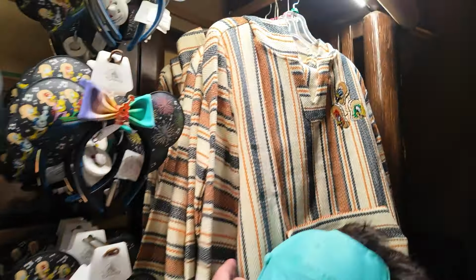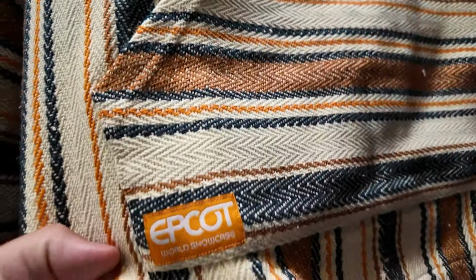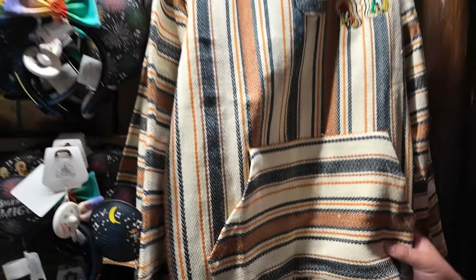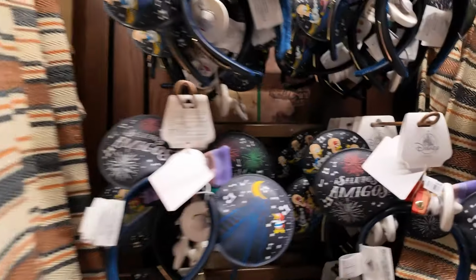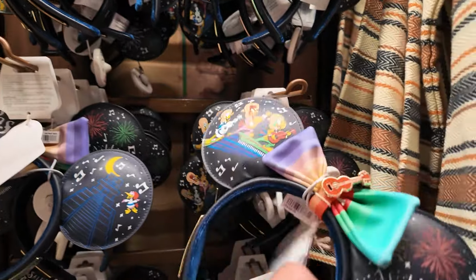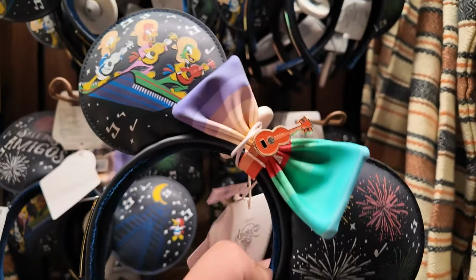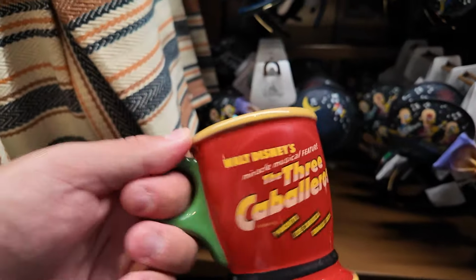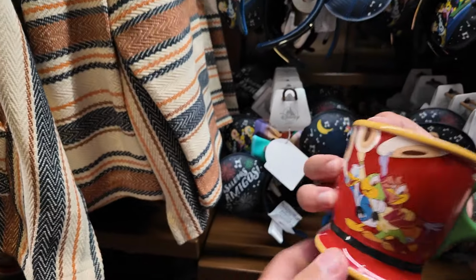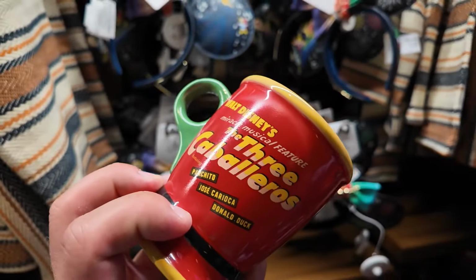I also really like this poncho here. That's the three caballeros on it up there, and down here it says EPCOT. They have a very nice button-up shirt, but they're sold out right now. Very devastating. Either way, the ears are nice. Look, they have a nice bow on them. Oh, look, the bow is removable. So if you don't want to have the bow on there, I guess you can take it off. They also have a mug here. So this is like a movie mug. It's got the characters on it and then the name on the back.